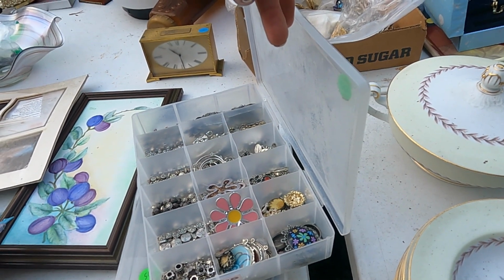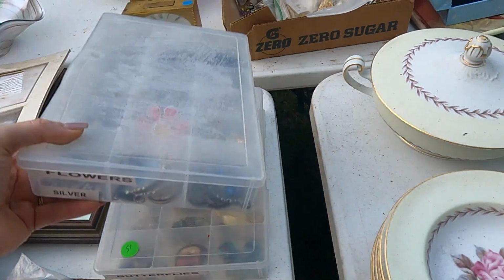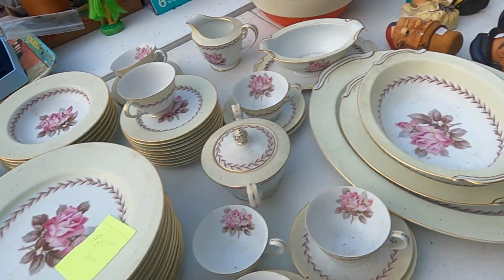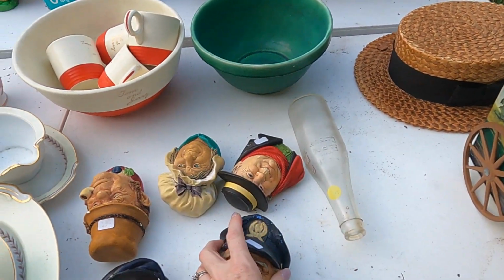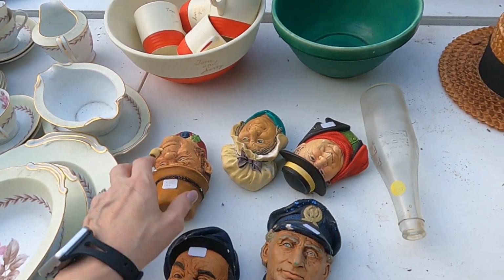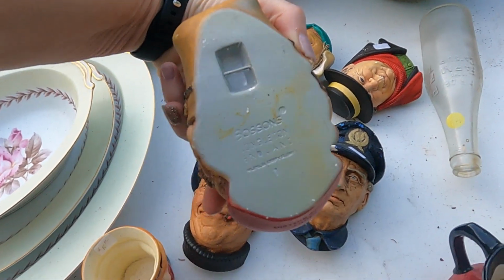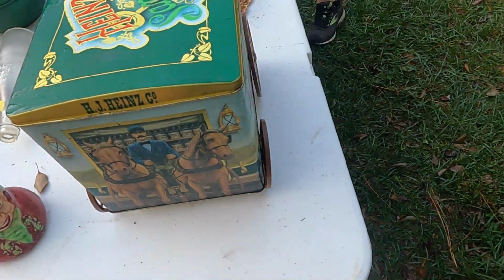Jewelry making stuff. More jewelry making stuff. Got some... What's these? I don't know. I always want to call them bosoms. They're not bosoms. They're like bosson or something like that. I don't know how to say them. There they are, bosons. Do you see that? Yes. Faces there.